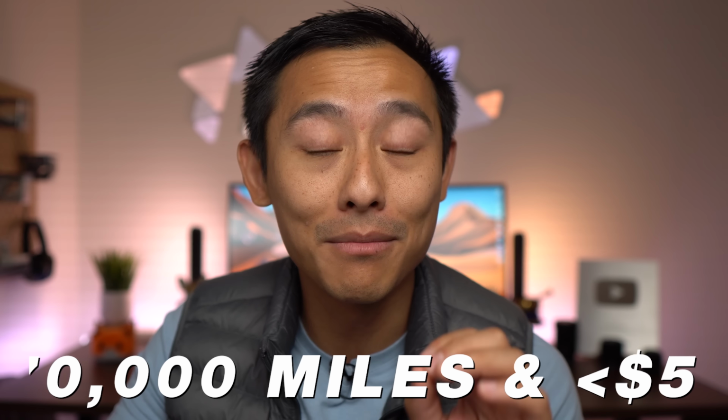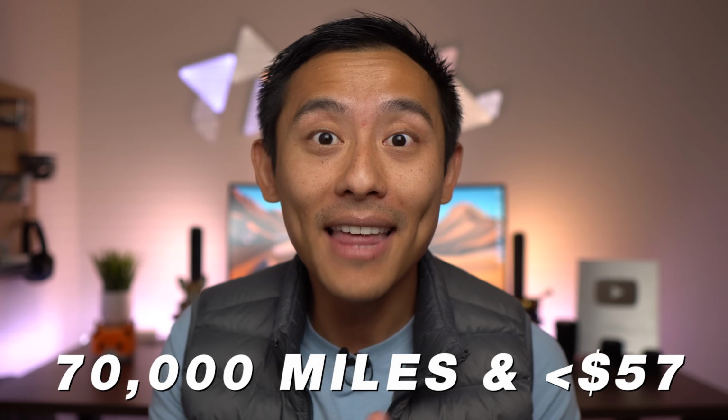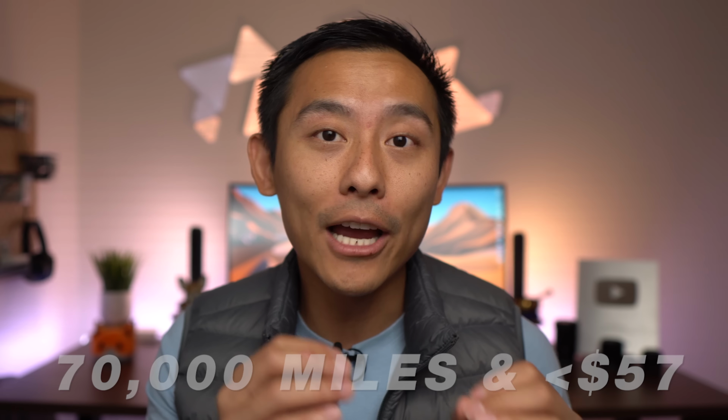Remember the earlier flight I talked about taking, my first flight ever, which was a first class redemption on Cathay Pacific? Well, to do that flight, I knew that I needed to get Alaska Airlines miles, which could be used to book Cathay Pacific first class at a great value, 70,000 miles and less than $57. Well, back then, in order to do that award search, I couldn't actually search on Cathay Pacific because they released different award seats for their partners.